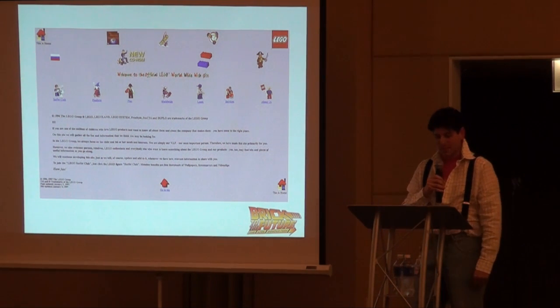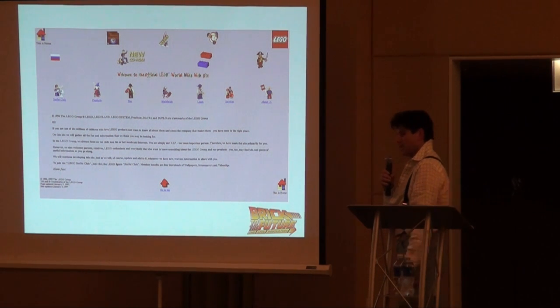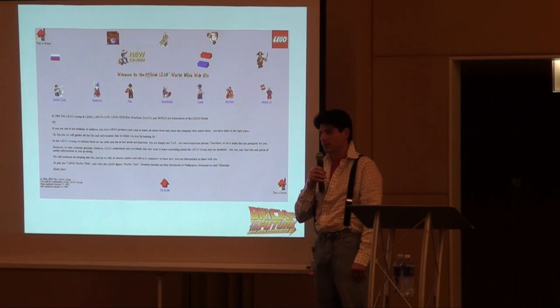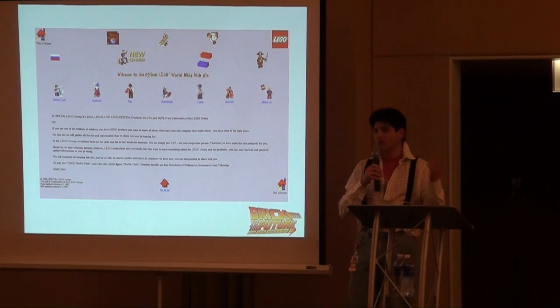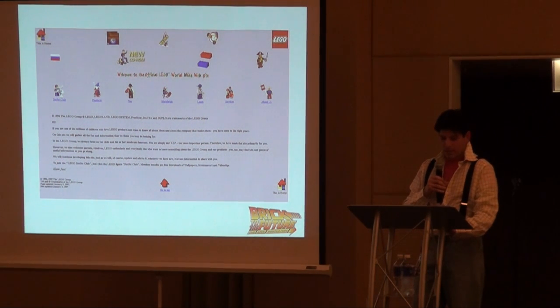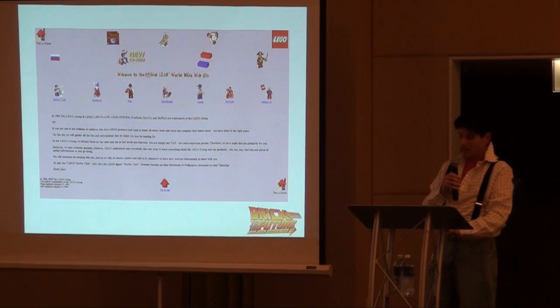Pretty neat. 2010, fan-printed elements with a 3D printer. Have you guys been on Shapeways yet? Yeah, it's just full of custom Lego elements. It's incredible. In 2011, we have fan-created trading cards, of all things, made by an AFOL.